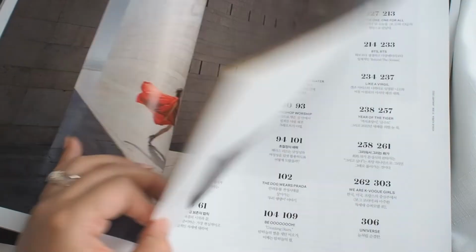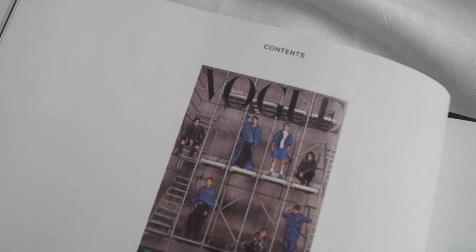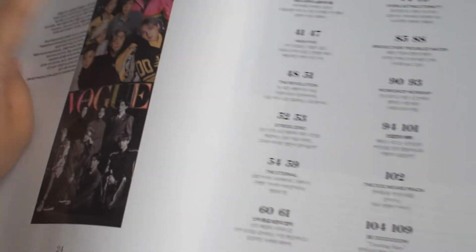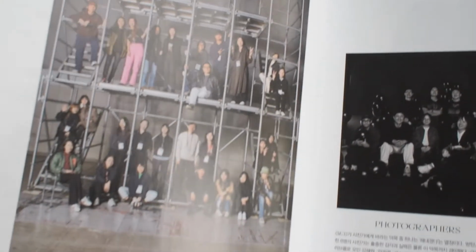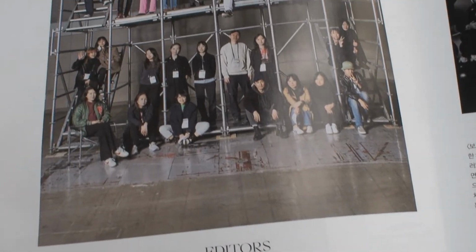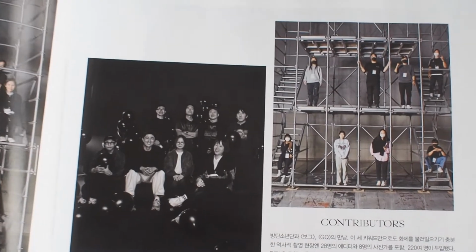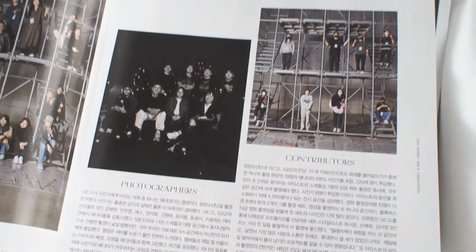Before we move on to the next edition, I wanted to show you the contents page with all 3 covers here. And also the credit to the team behind this cover story. And look at how awesome this is. I love that they were able to take a group picture on set. I mean, it takes a village to see through a photo shoot of this scale from start to finish, and I love that the team and everyone involved is credited here.